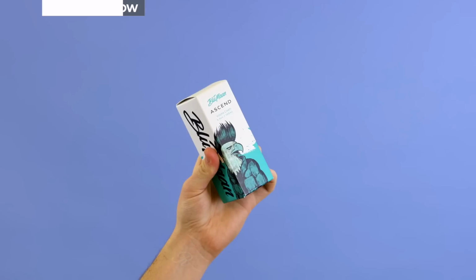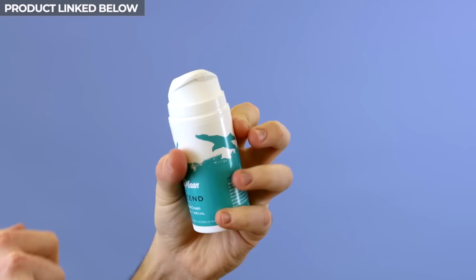Okay, so it stays very much in the BluMaan world, which is these sort of animals. I don't love them, but hey, this is an eagle which flies high, which really works with that volume. But I do like this sort of matte packaging. I think that looks quite cool. And actually it does feel a little bit more premium from their ones before. I like the color. It feels very cohesive. But this says apply a dime-sized amount to clean towel dried hair, which I have most certainly done.